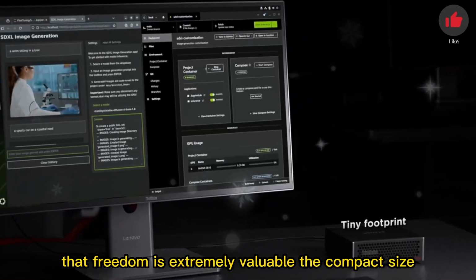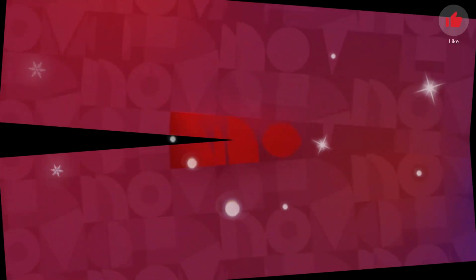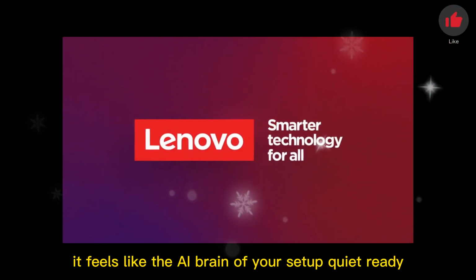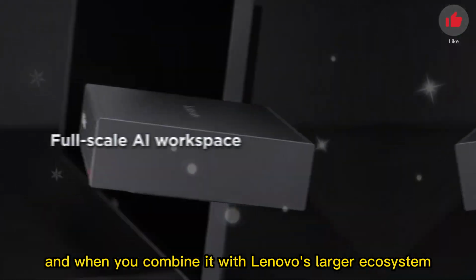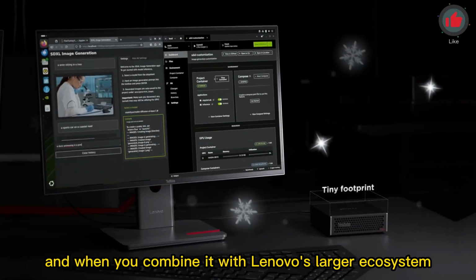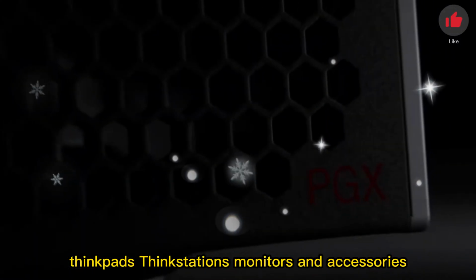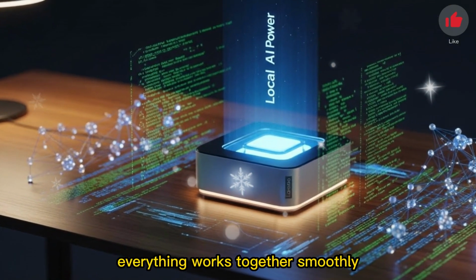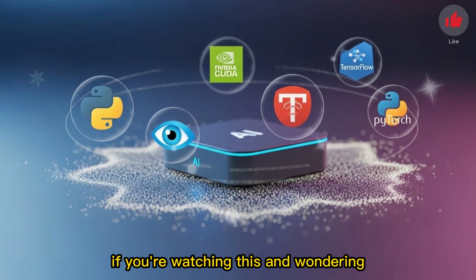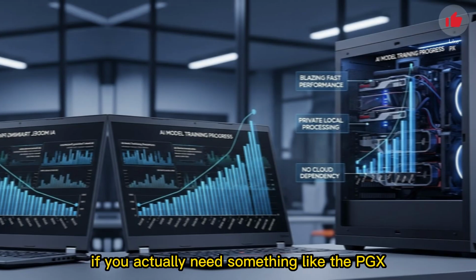The compact size also makes it fit naturally into any workspace. It feels like the AI brain of your setup. Quiet, ready, powerful. And when you combine it with Lenovo's larger ecosystem, ThinkPads, ThinkStations, monitors, and accessories, you get a complete AI-focused environment that feels designed for the future. Everything works together smoothly.